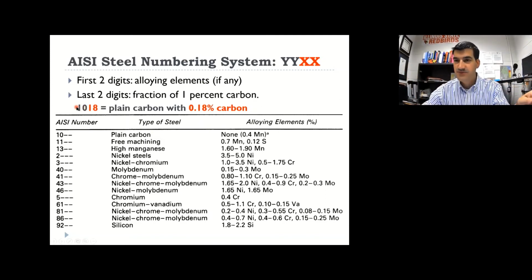First we're going to talk about these first two. The first two numbers refer to what other alloying elements are in there besides carbon. Carbon is assumed. If you have steel, then it's assumed that you have carbon in there. But these first two numbers tell you what else is in there besides carbon. And there are lots of different options.